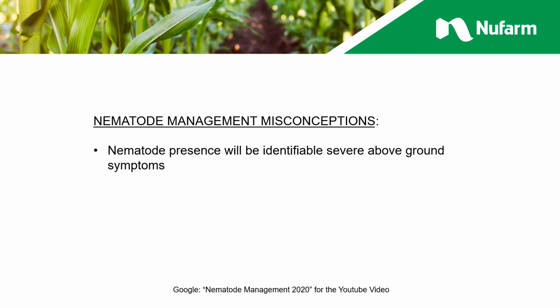The first and most common misconception about nematodes is that the presence and the resulting damage and yield drag will be easily identifiable by severe above ground symptoms. When we start to talk about nematodes in corn, the image that people often get in their minds is walking out into a field and seeing a large area of either completely barren ground, no plants, or plants that are severely stunted, yellow, and just look very unhealthy. As Dr. Jackson Zims points out, this can happen, but it's often more rare than not.